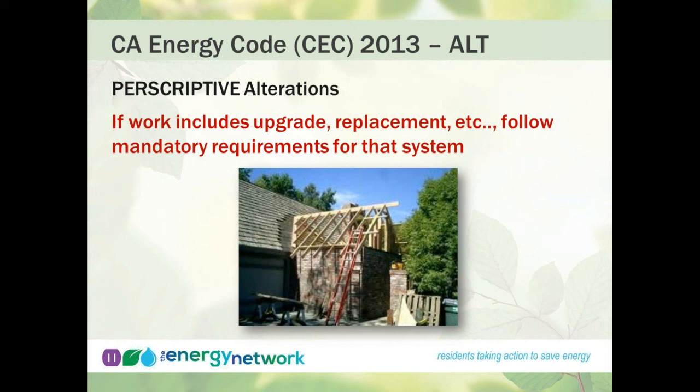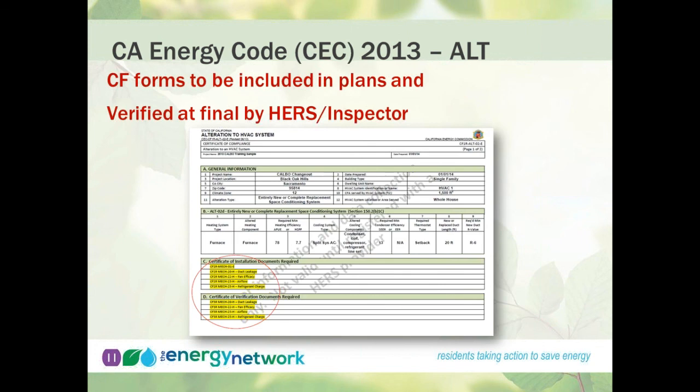If your work includes upgrades or replacements on the alteration, you need to follow the mandatory requirements for that system as a baseline. So if you're just changing out or upgrading the HVAC system, you must follow the mandatory measures we noted earlier. If you're doing multiple systems, you then have some performance opportunities. But prescriptive-wise, if you're just limiting to prescriptive requirements, you must follow those mandatory measures for that system. Again, they're noted on the very bottom, what HERS forms and what HERS requirements are needed. Here's, again, another image from a CF1R. And under C and D, it lists all of the compliance forms that are going to be needed by the contractor and the HERS rater.